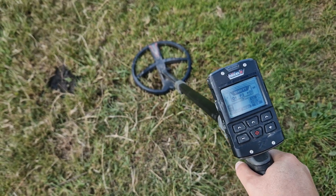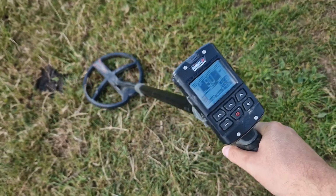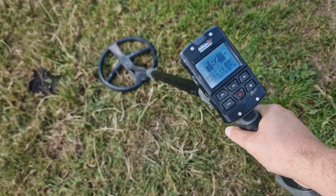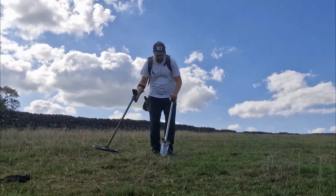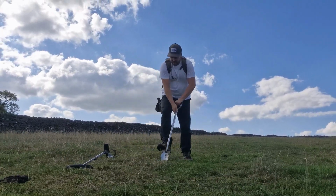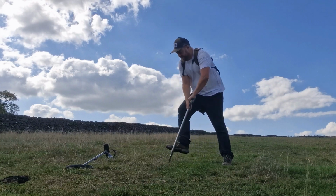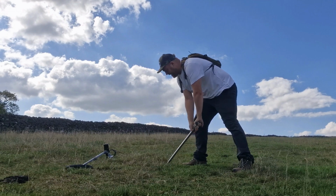This is a signal I can get behind. High pitch, screaming, 90. Could be a modern 1p, but we're sure as hell gonna have a look. Right there. Conditions today are stunning. It's lovely and cool, it's breezy, blue sky, little white fluffy clouds. Just my kind of conditions.